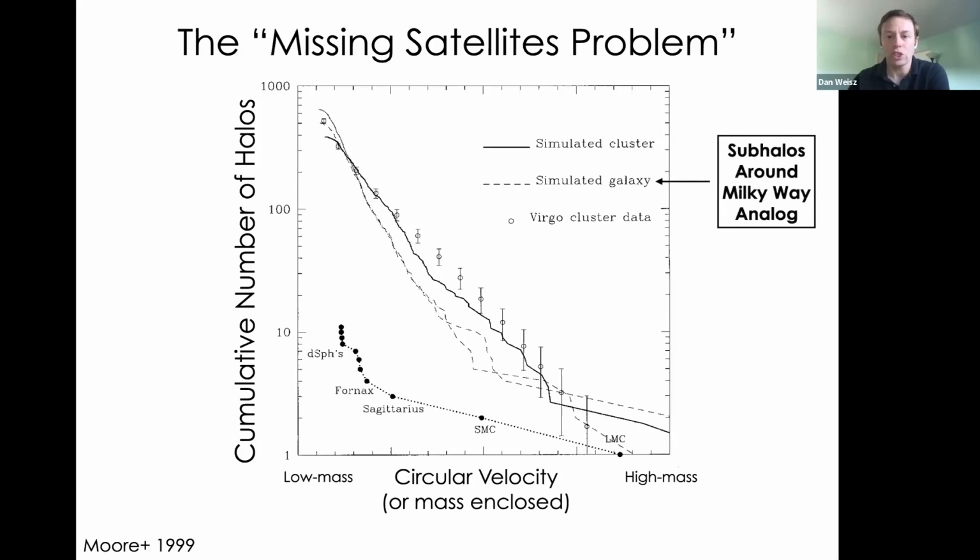One is that if you pay attention to just the dashed line, this is the expected number of dark matter halos around a simulated Milky Way galaxy, so around an analog of the Milky Way. And what's being shown as data points are the real Milky Way satellites. And so you can just see by comparing the real galaxies to what's expected in the simulation that there's this gap, which is roughly two orders of magnitude. And this is really the genesis of the missing satellites problem, that we just didn't have enough satellites around the Milky Way. And this led to a lot of discussion of what could be causing this tension and its relation to cosmology and potentially the early universe.